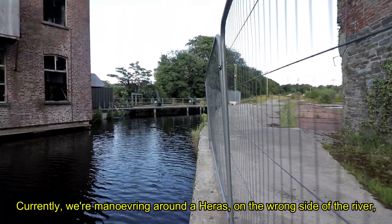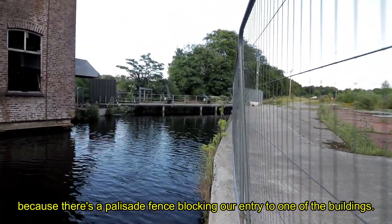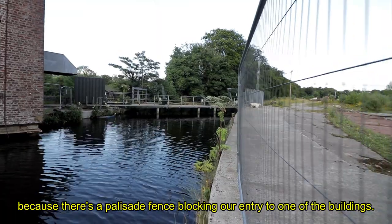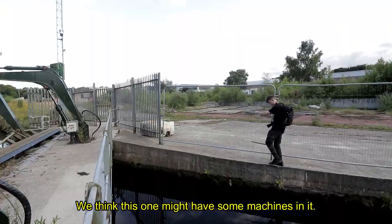Currently we're manoeuvring around on the wrong side of the river because there's a palisade fence blocking our entry to one of the buildings. And we think this one might have some machines in it.